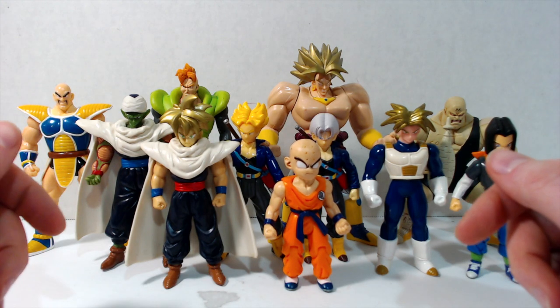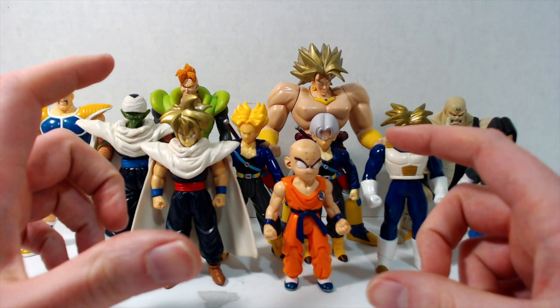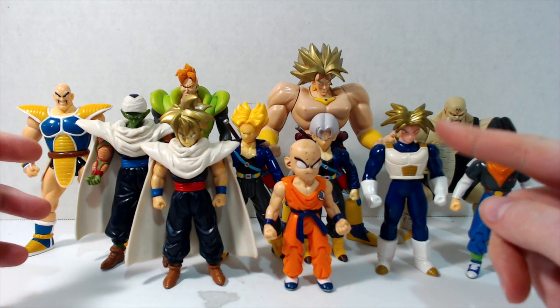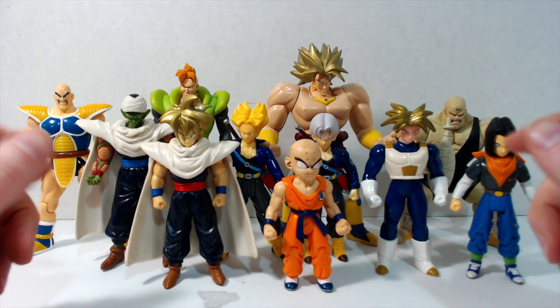I digress. So, how I played with them: I had these giant wooden blocks that I would set up, and I'd build little houses and little buildings with them. And they would fight, knock them over, and all that, kind of like they do in the cartoon. You had to suspend your disbelief a little bit with the wooden blocks.